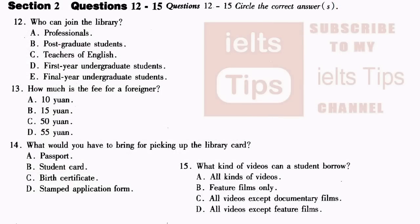Section 2. You are going to hear a conversation between a librarian and an applicant. As you listen to the conversation, answer questions 12 to 15. Look at questions 12 to 15. Now listen to the conversation and answer questions 12 to 15.